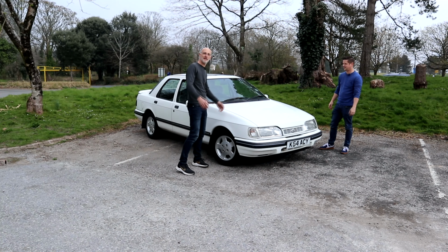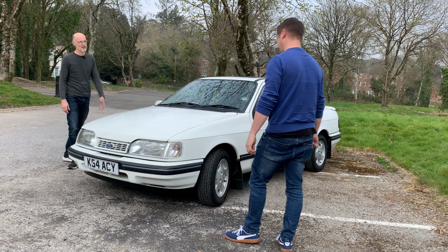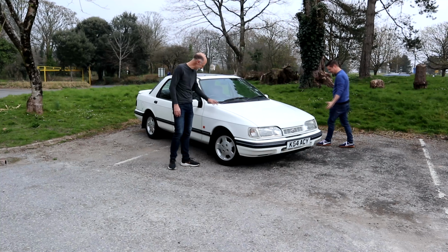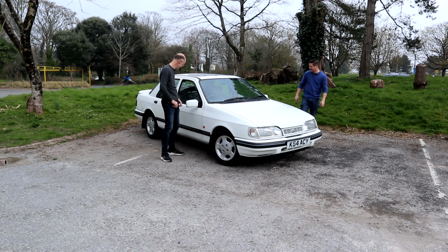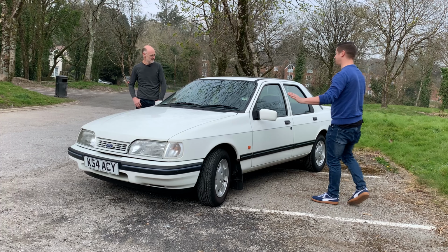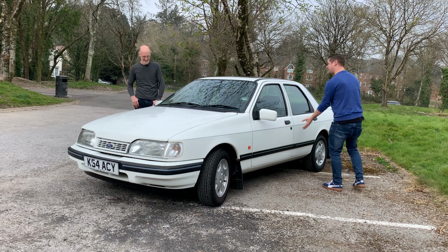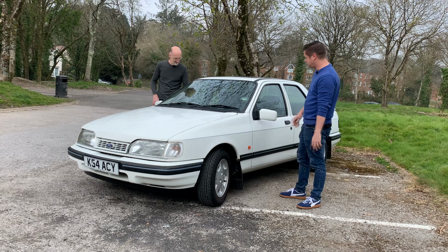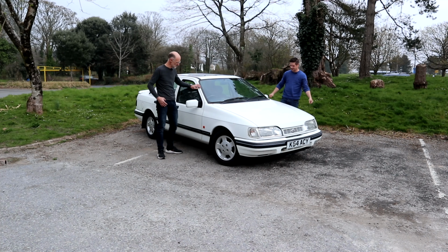So we've picked up the Sierra. First impression's not bad. What do you think of it, Jeff? You've been driving. Well, I think we've found a minter, to be honest with you. She's clean, isn't she? Very, very clean. All the places you expect to see rust on a Sierra, bottom of the doors, around the rear wheel arches, anything like that. Well, there just isn't any, is there? Yeah, it's pretty solid, this one.